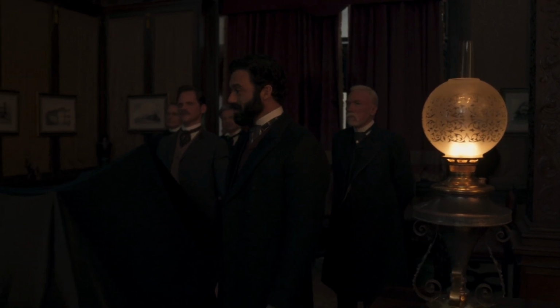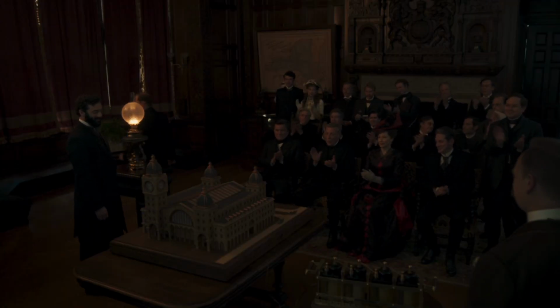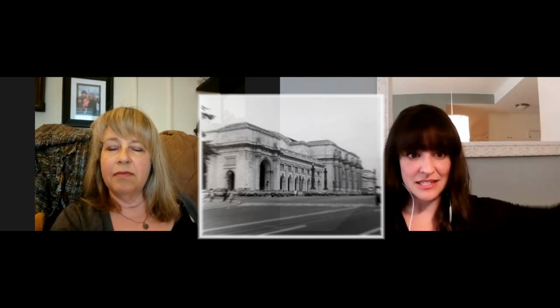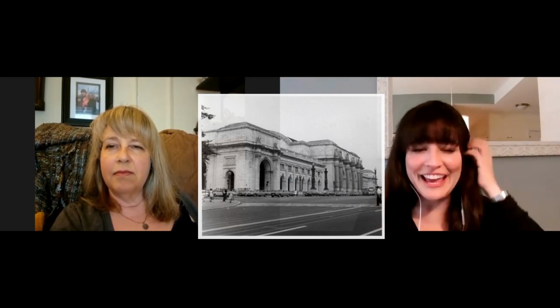In case you are curious, the station they are referring to is a fictional station. Ladies and gentlemen, I give you Union Central Station. But this is in the era a little after the Vanderbilts would have built Grand Central Depot, the first big train station. And actually, I was reading that architecturally, the model that you're seeing in The Gilded Age is a hybrid of the original Grand Central Depot, but also Union Station in DC. So they are mixing it up a little bit. Because of course, this is not a real place that existed in New York, but it is modeled off of what was going on.